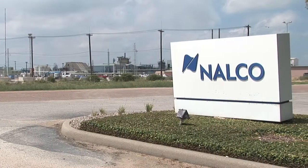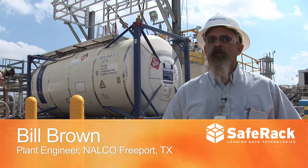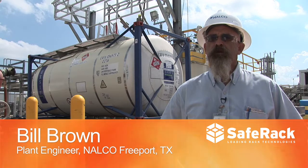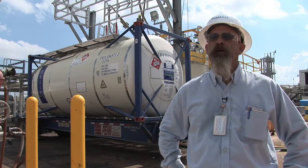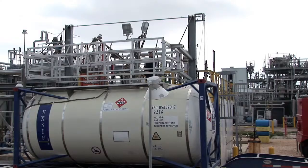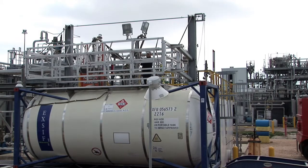We receive a lot of our raw material in tank trucks, some of which we get in are in Isotainers. So we had a special need for this facility when it was built to be able to access the top of Isotainers to be able to safely unload the material into our storage tank.